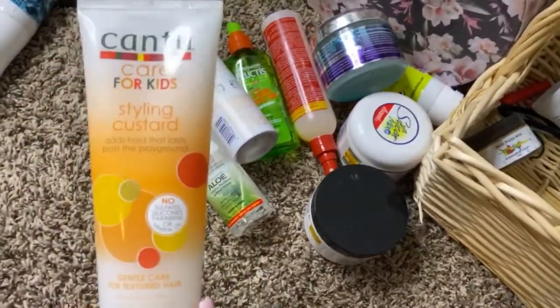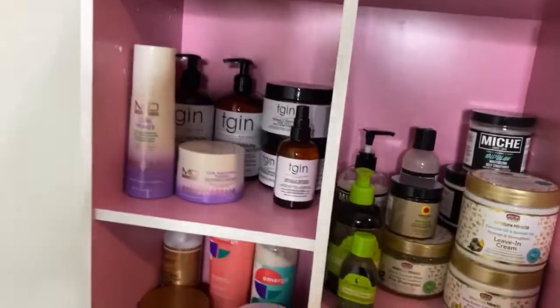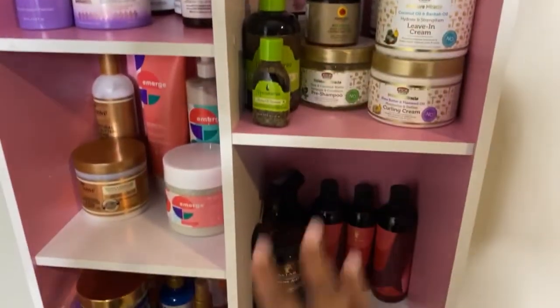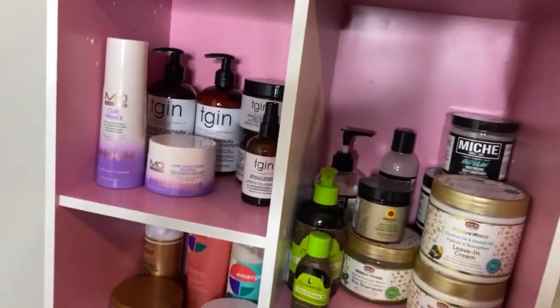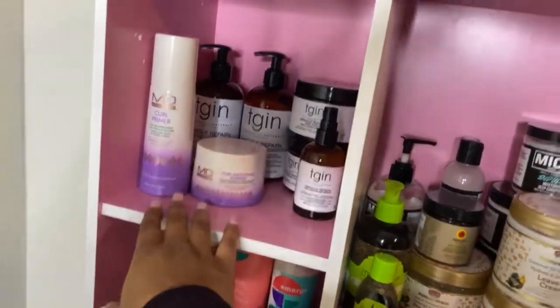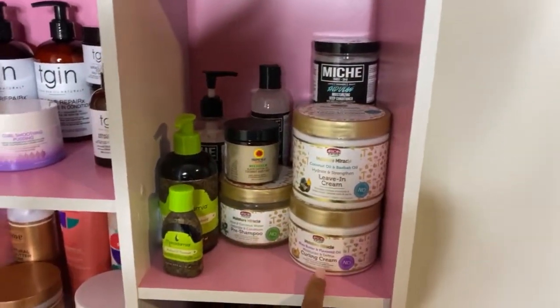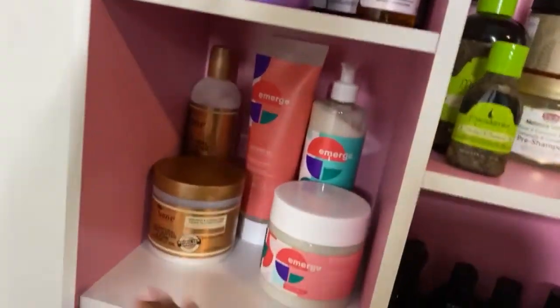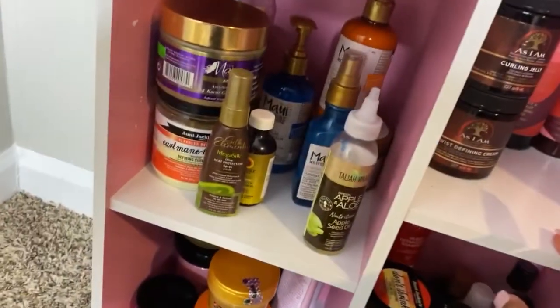And then of course, stuff like this is for my daughter. So her stuff goes in her room, and this is a travel size Shea Moisture. So just going through kind of how I did everything. Of course I had to double up, because as y'all can see, this is not that big. I'm going to add to it. They have different organizers you can add to these. But I have my Mo's and my TGIN, Biche, African Pride, some Macadamia, Suave, and Emerge, As I Am.